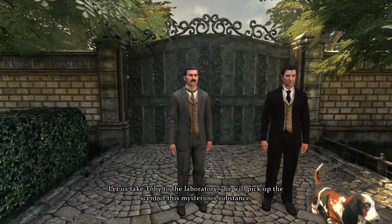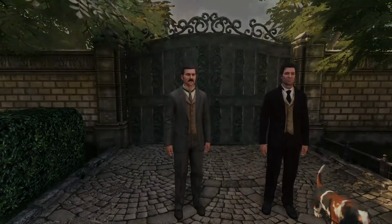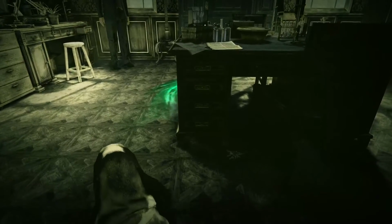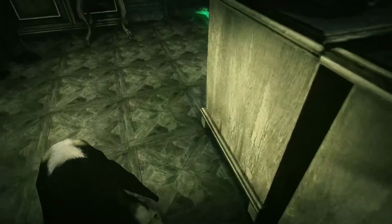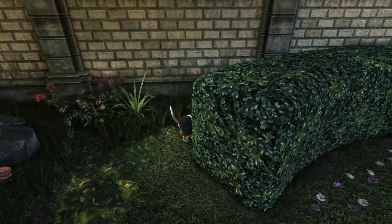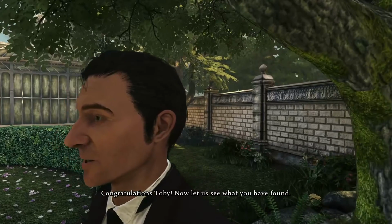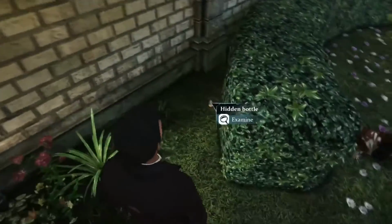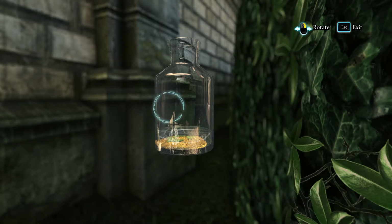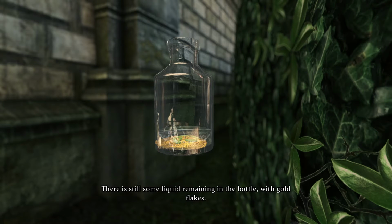Let us take Toby to the laboratory. He will pick up the scent of this mysterious substance. Search, Toby. Search. Come on, Toby. Move. Congratulations, Toby. Now let us see what you have found. This is the bottle that was used in the laboratory. It was buried here. There is still some liquid remaining in the bottle, with gold flakes, a tiny caterpillar. Not surprising to see one in a garden, but at the bottom of a bottle.